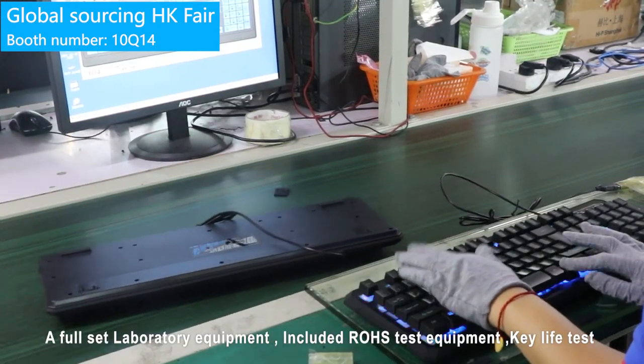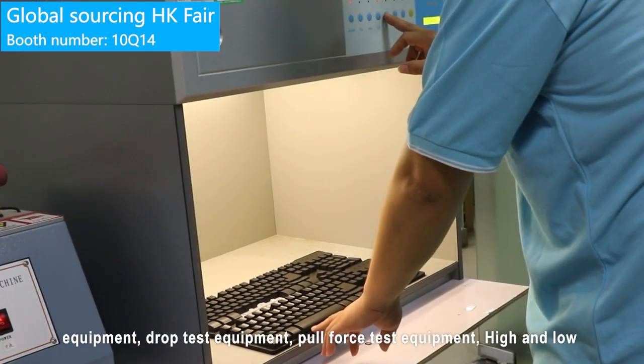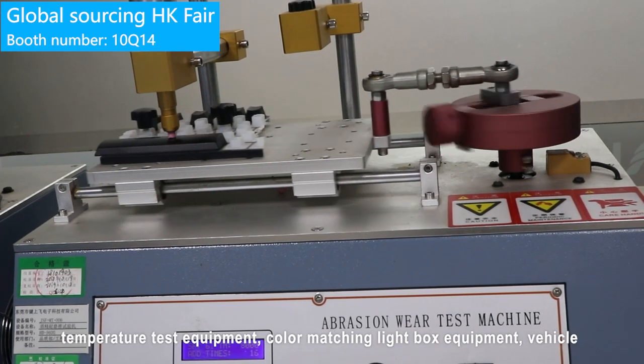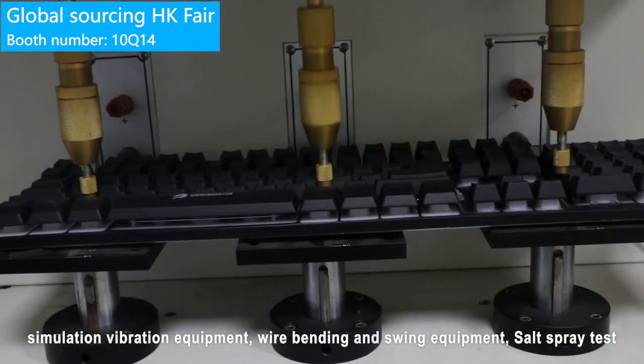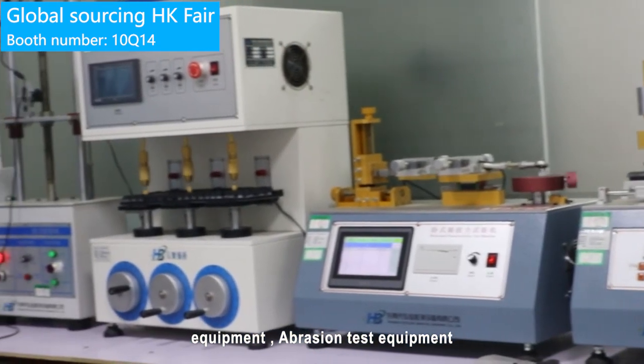A 4-set laboratory equipment includes RoHS test equipment, key life test equipment, drop test equipment, full force test equipment, high and low temperature test equipment, color matching light box equipment, vehicle simulation vibration equipment, wire bending and swing equipment, salt spray test equipment, and abrasion test equipment.